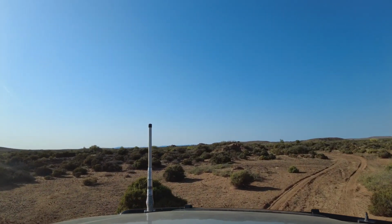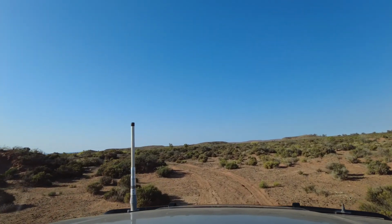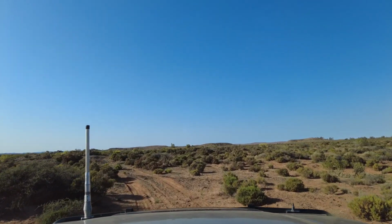Okay, back to the airstrip and up to Copley, which used to be Leigh Creek.